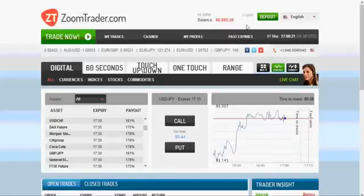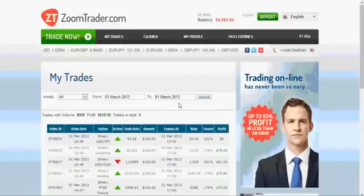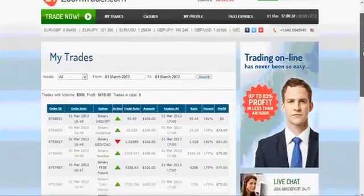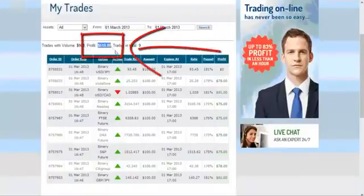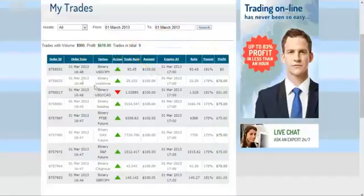Now, let's have a closer look at all the trades we made and how they worked for us. To do that, we click on the My Trades link right there. All the details are in this section. You can see the $618 that we made. Out of the 9 trades that we entered, 8 of them ended up making money for us. We lost only 1 trade.